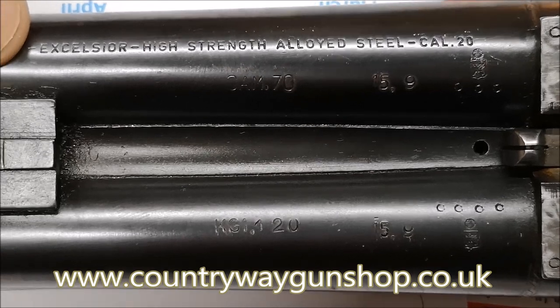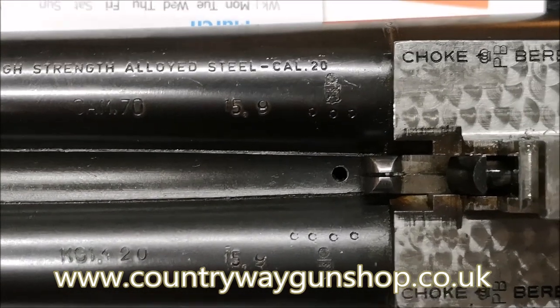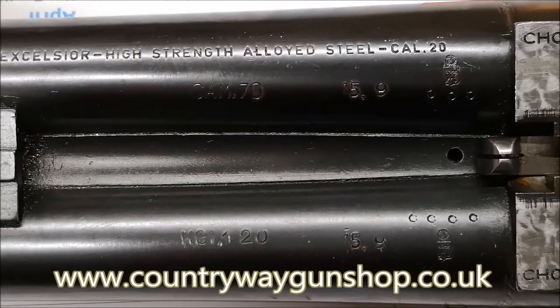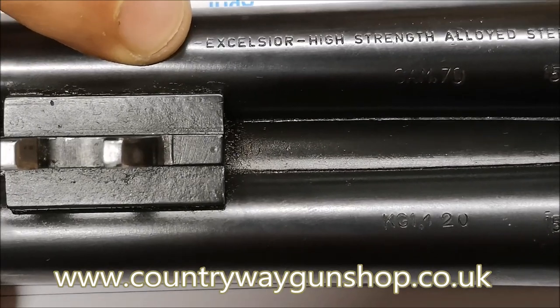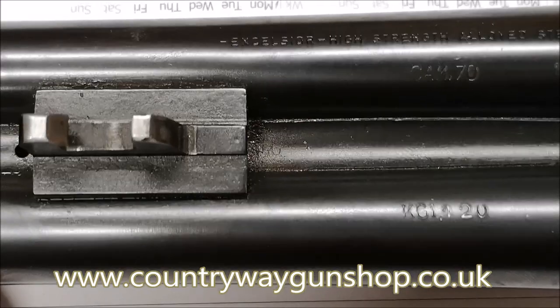Some people would say that's because they're not using that steel anymore. I would say it's because it's an extra cost for the stamping machine and purely the time. If it takes 3 minutes, if you're doing 1,000 guns a day, it's going to take up a hell of a lot of time just for a bit of stamping.